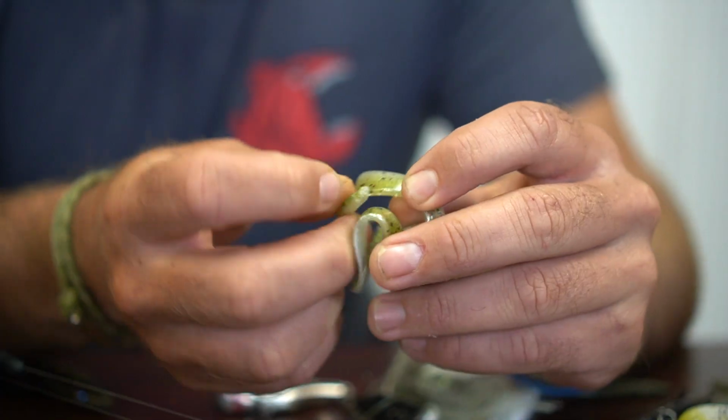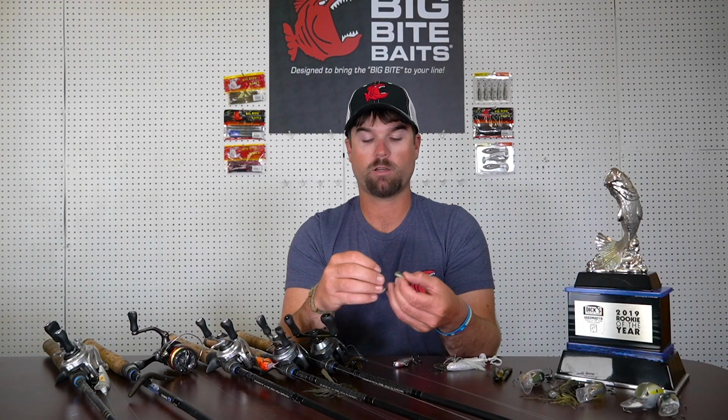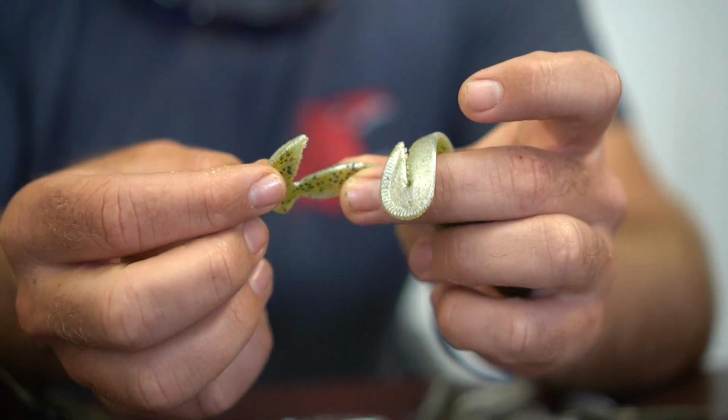Every day I would start the morning off throwing a frog or the toad up shallow in the grass, and this is the Tour Toad. What I really like about this thing is if it was cloudier or a little bit of ripple, I would just rip the frog to where I only had 3 left, so I didn't rip it all the way. Once the sun came out and the wind quit, I'd rip it all the way to give it a lot more action. It's a little bit more subtle when you don't rip the whole thing, and a lot louder when you do.